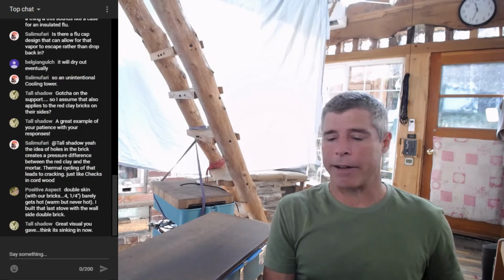So Sally Mafari says, Tall Shadow, the idea of holes in the brick creates a pressure difference between the red clay and the mortar. Thermal cycling of that leads to cracking, just like checks in cordwood. Man, Sally Mafari, that right there is one heck of an awesome insight. I had never made that connection, but you're exactly right.